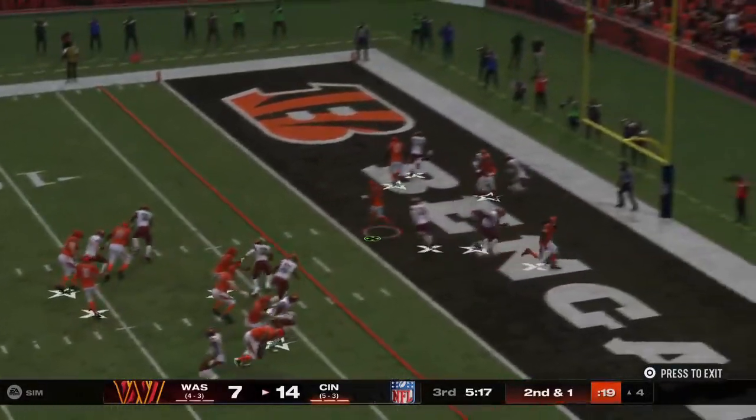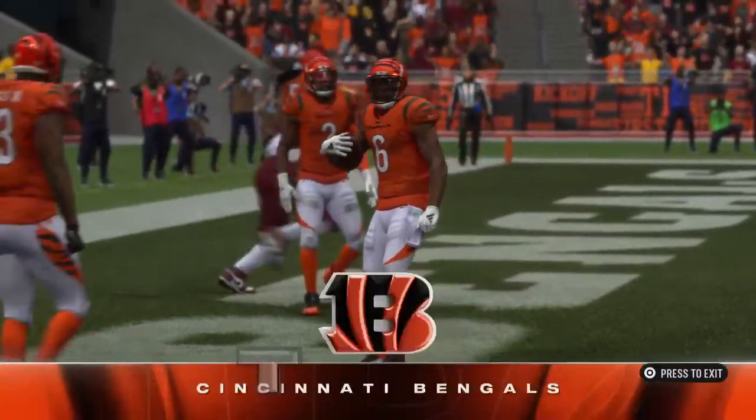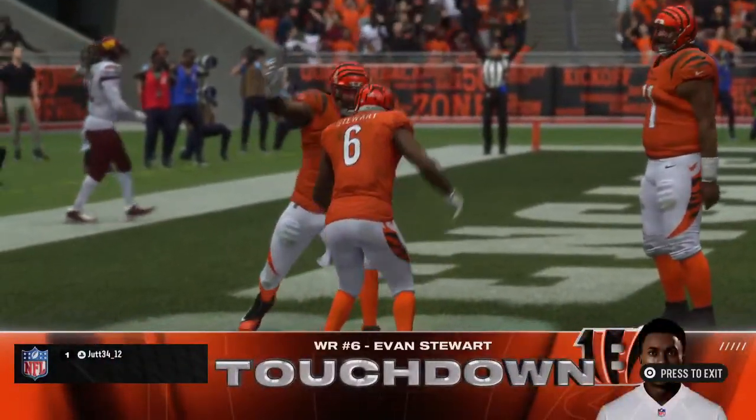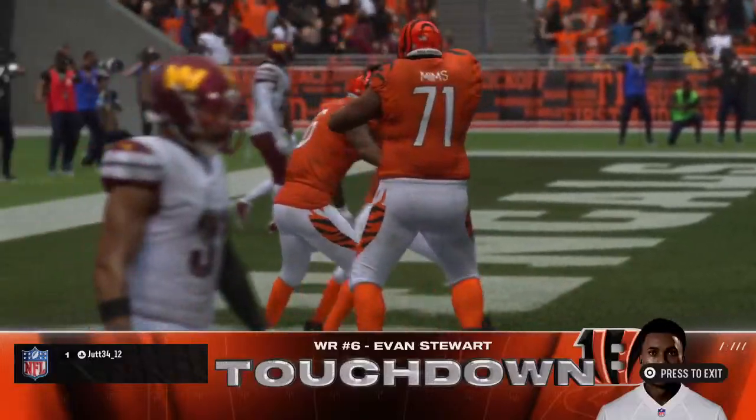Pass play coming here. And he's going to score. Touchdown, Cincinnati! The Bengals grow the lead coming out of halftime.